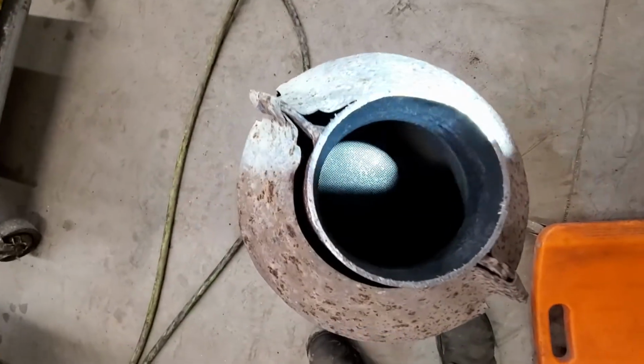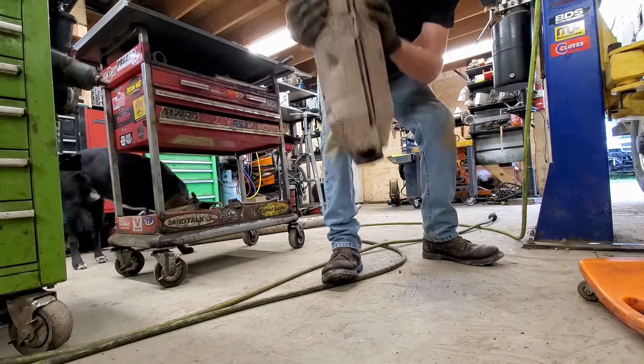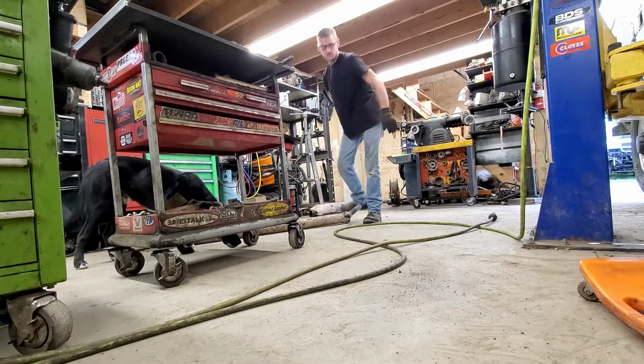Let me get some light. You can see that she's plugged up pretty good right there. Zoom in, and you can see basically all that substrate. I'm sorry about my camera. See all them little pores in that substrate clogged up? So she's plugged right up, but you give her a shake too, and right there you can see it all falling out. Loose substrate in there. Garbage.